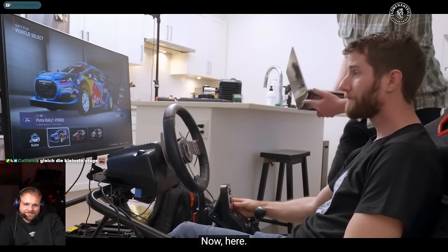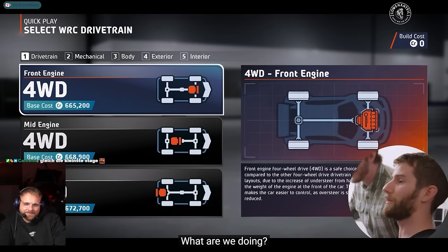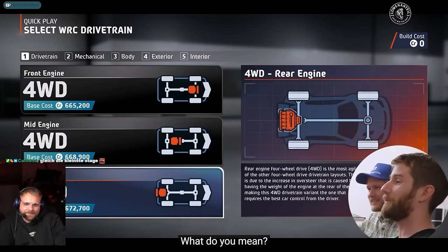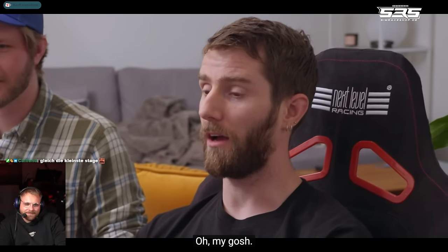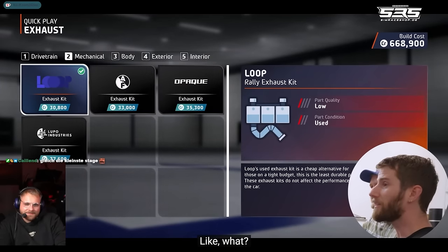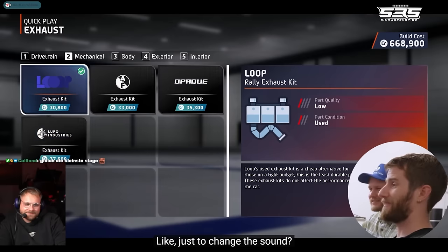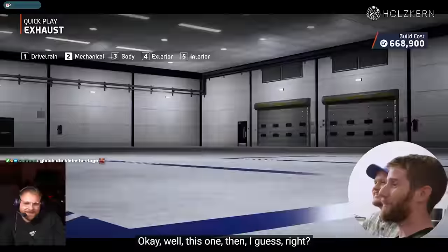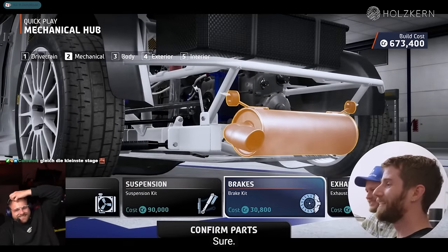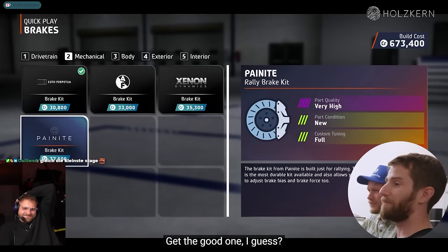Okay. Now here, go to the left. Builder. Ooh, what are we doing? You're building a car? What do you mean? Well, I don't know where engines go. Mid-engine. Yeah, sure. Oh my gosh. Exhaust kits? Like what? Why? What do you mean? Like just to change the sound? Okay, well this one then, I guess, right? Sure. I mean, yeah, brakes. I'd get the good one, I guess.